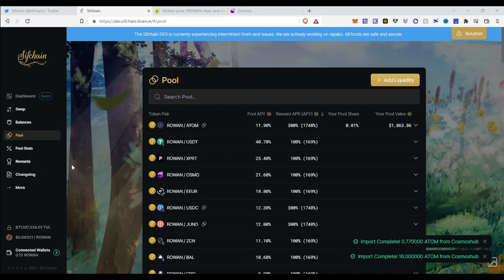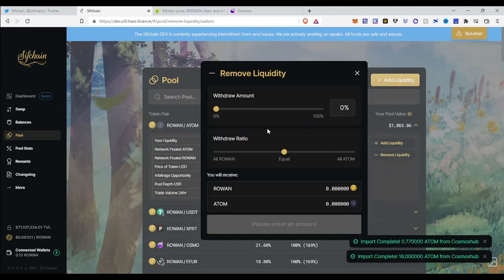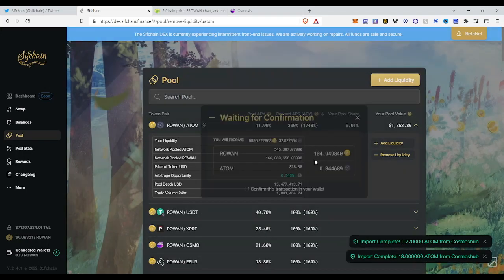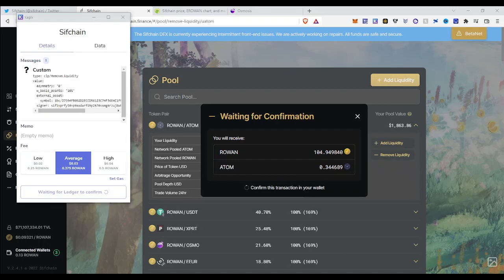I will show you where you can do it. You just click onto pool, then you click onto pool value, then instead of add liquidity, click onto remove liquidity. I'm just going to withdraw 1% to show you, because I don't want to withdraw my tokens. So click onto remove liquidity. Alright, confirm. This is going to be 104 Rowan. So this should appear in our balances as soon as possible. Just approve the transaction. So now that we have done this, we should see our 104 Rowan come into our balance in a couple of seconds. So let's see what it gives.